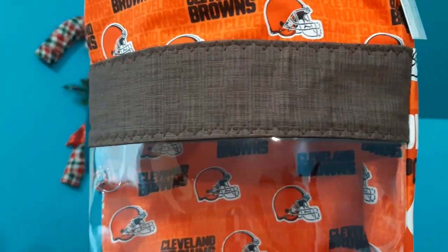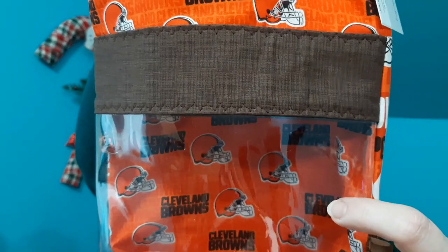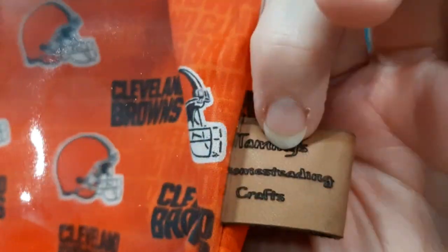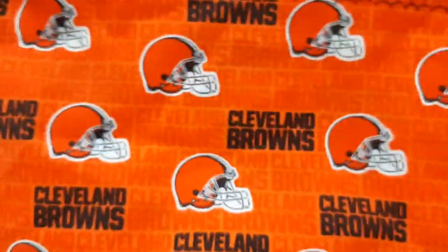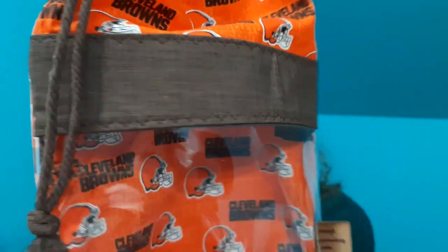I also have, okay, so the next bag we have is going to be a small window bag. It has the brown on the top and the bottom, and then inside the window you see the Cleveland Browns with their helmet. On the back of it you've got the dog pound. Of course it has my tag, and then of course the little key tag on the inside. And then you have on the top, it's the Cleveland Brown helmet, and it just says Cleveland Browns. We have a brown drawstring on there, and this is the small window bag that we have. So we have one of these available.